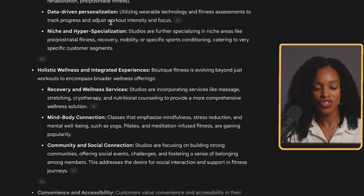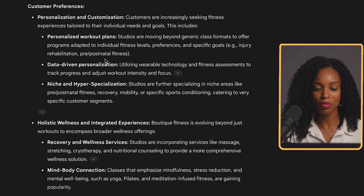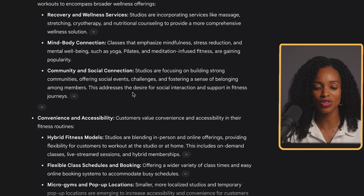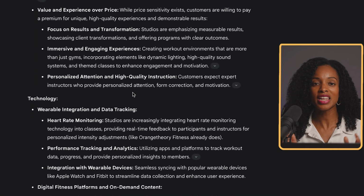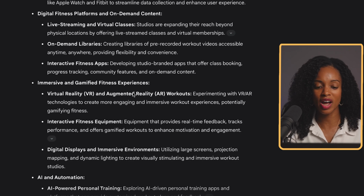Wow, look at all this amazing information that we have. Tons of stuff here. Gemini lists trends like hybrid fitness model, personalized workout plans, data-driven personalization, the focus on mindfulness and wellness, and then even the wearable technology integration. Very interesting insights that we have here. It even talks about VR technology included and bringing people to a virtual reality experience.